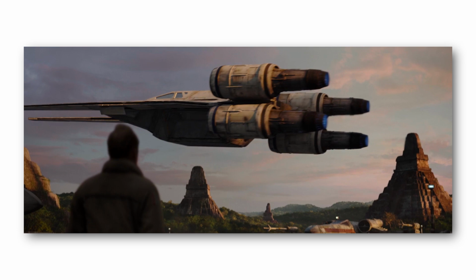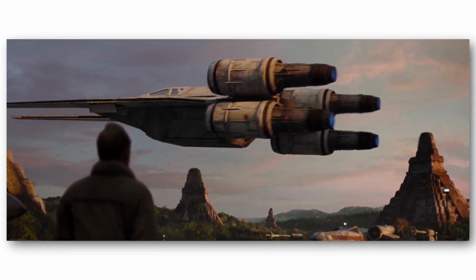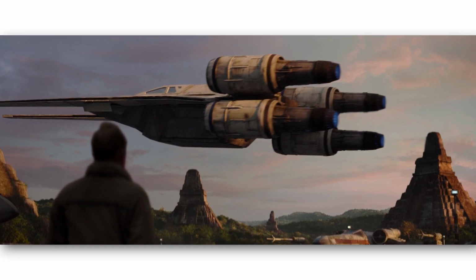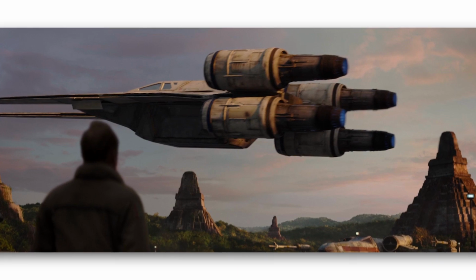We have the Rebel U-Wing Fighter 75155. It has 659 pieces and will also sell for $70. It includes Bistan, a Rebel Trooper, a U-Wing Pilot, as well as Cassian Andor and Jyn Erso.